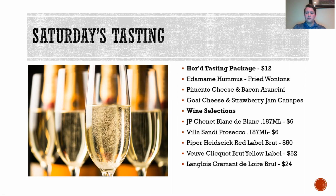And again, like last week, we saw how each individual food item slowly and slightly changed the wine. You started highlighting different aspects of the wine, and the wine slowly influenced the food as well. So I want to make sure we have time to talk about all that on Saturday, because you'll slowly start to see these things interact and change.